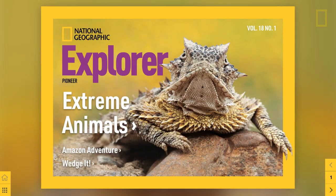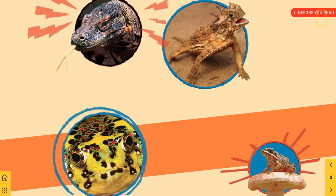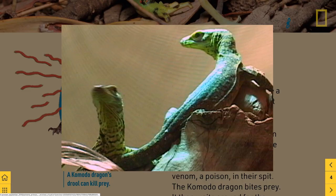One feature of Explorer is the interactive digital magazine, which kids can navigate on a computer, laptop, tablet, you name it. They really love the read aloud and pop-up text, the vibrant National Geographic videos and photos that bring the articles to life. The best part about using this particular product in the classroom is that you are also supporting National Geographic Society's important mission to educate the next generation of scientists and explorers.